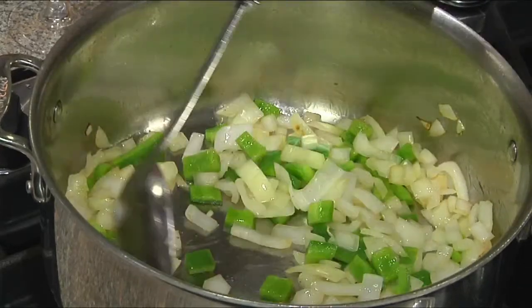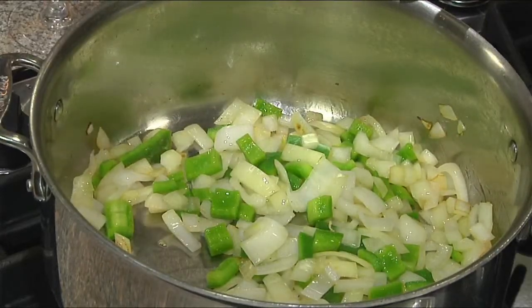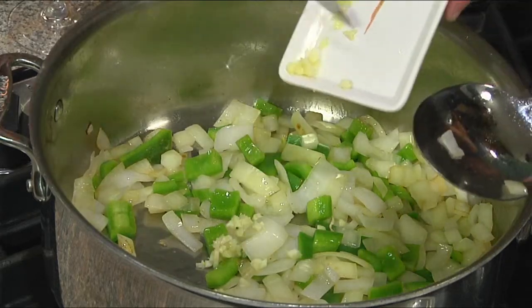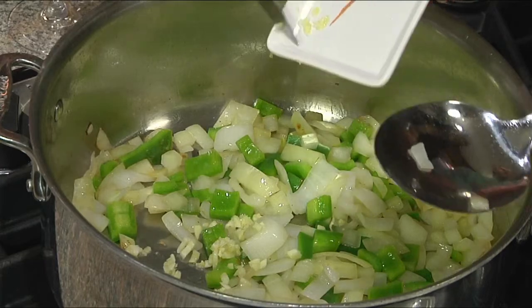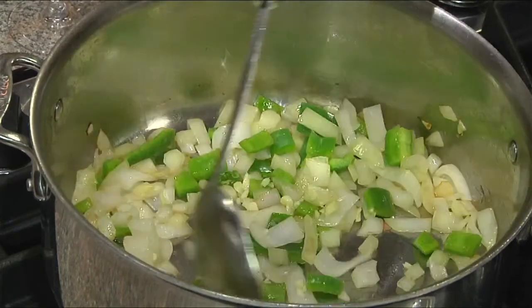Now we're going to go ahead and dump that garlic in there. You're going to have to use a spoon to scrape it off there, or whatever. There you go. There goes the garlic in, and we're going to saute that just for a little while. It's not going to take more than 10 seconds because we're not going to burn it.